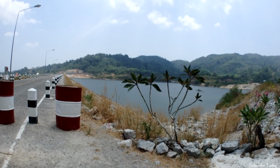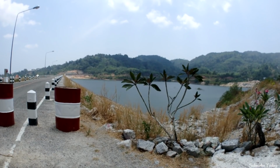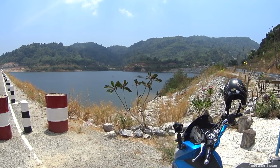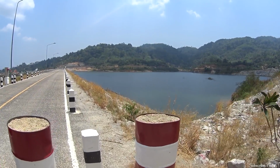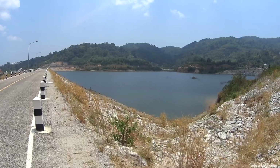Okay, well, I'm going to switch on to my other camera. I'll come back to you in a sec. Okay, well, I've just jumped off the bike and onto the other camera, and we're going to have a wander over towards the reservoir and take a look at the situation.